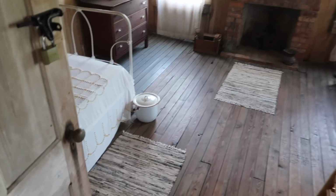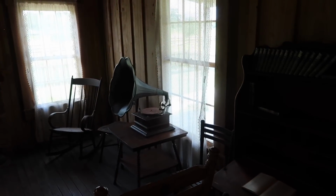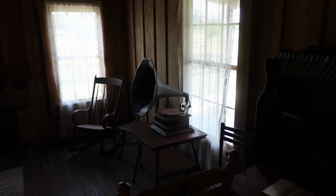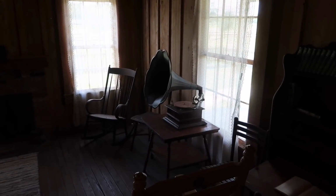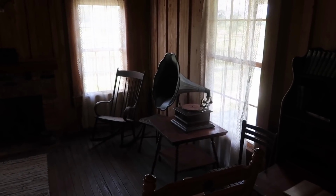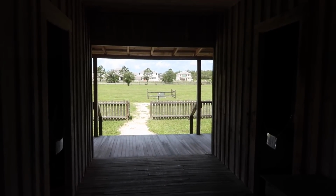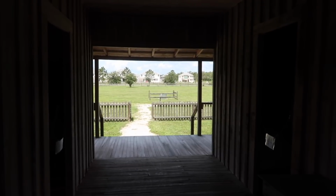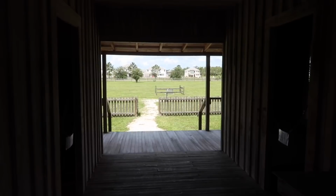Imagine listening to music not through a speaker, but through an amplified horn almost similar to that that's attached to where the record spins. You may have seen the old photograph promotional material of the dog sitting in front of that. Not that one, but just an example of that same type of machinery. And off in the distance is progress. New homes being built next to the, I'm going to say antique homestead. Well, I guess they're antique homesteads.